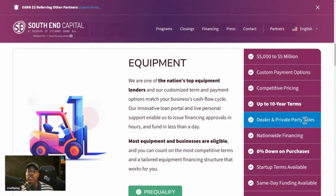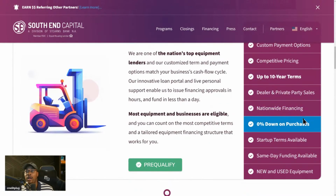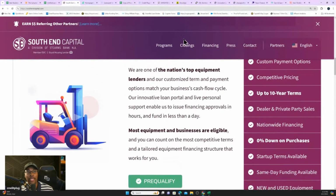And here's another thing too, they offer dealer and private party sales. So a lot of times equipment financiers may only want you to be able to submit deals from actual dealers instead of private parties. So this is another game-changing solution. Again, we've been having a lot of approvals recently through South End Capital. So another great solution out there.